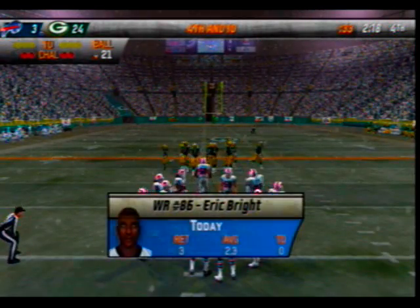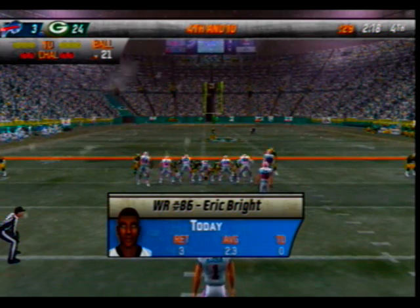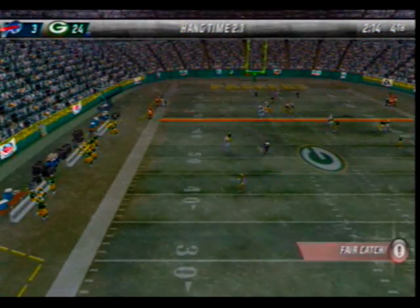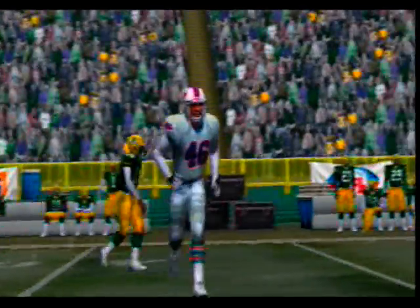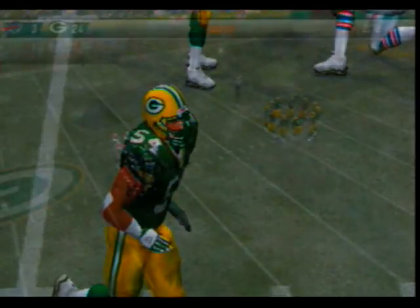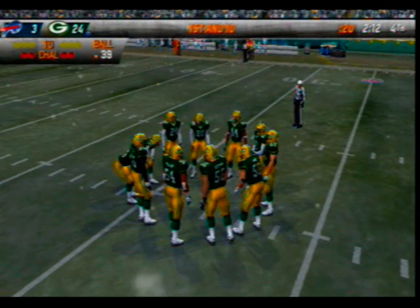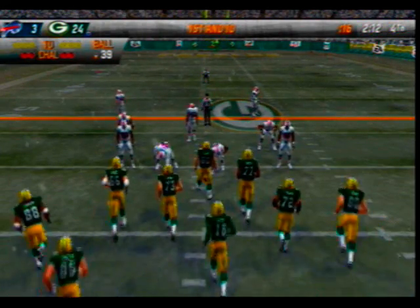So as we get set for the punt, let's take a look at our returner's stance. Number 86 is the deep return man. Won't take a chance trying to return this one. Fair catch made at the 39-yard line. First down, almost at the 2-minute mark. Ball now on the 39-yard line.